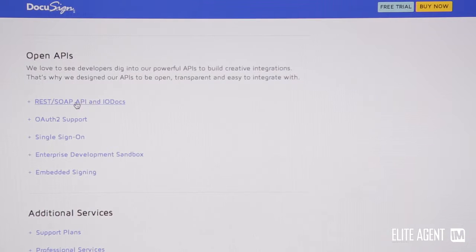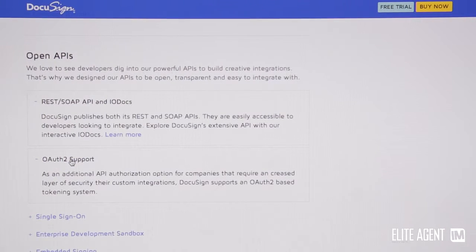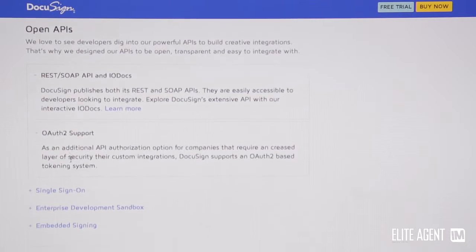It has an open API platform, so real estate CRMs around Australia are more than welcome to integrate with Docusign. And to that point, there's been over 36,000 API integrations in the US already. It's a very solid and robust platform, so I don't expect we'd have any issues here in the Australian market.